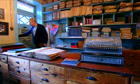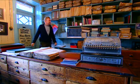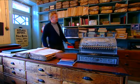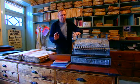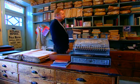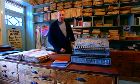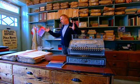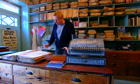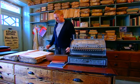Robert Smale's printing shop in the Scottish border town of Innerleithen was typical. And for anybody with a very slight stationery fetish, this is an absolute Aladdin's cave. All the inhabitants of the town, both great and small in importance, as well as local industry and shops and farmers, everybody would come here for everything they needed to be printed.